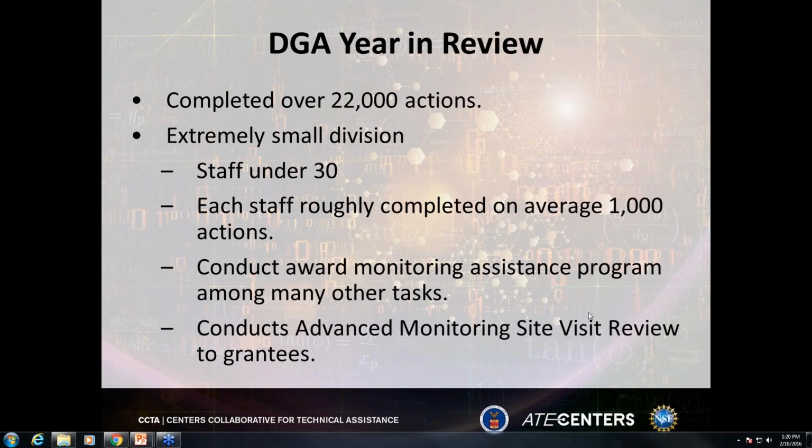So the process can range depending on the time of year. For right now, I actually have 30 new awardee packages coming my way, so I'm overjoyed about that. We are very, very busy. So I will give you a review of what we did last fiscal year. We completed over 22 actions last year. We're only a staff of under 30, and I think we're about 25 now. Basically each person does around 1,000 actions each year.